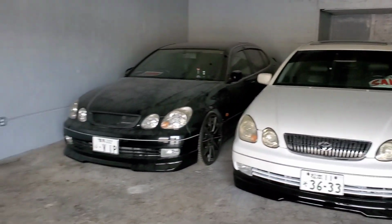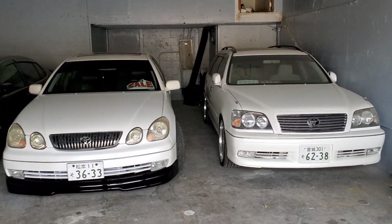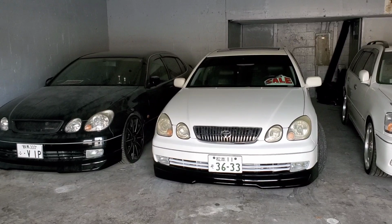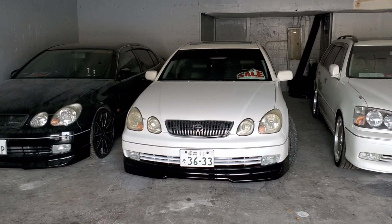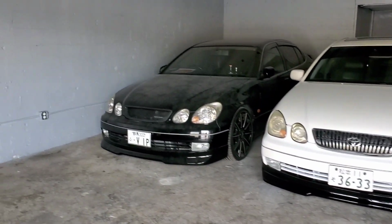All of these cars that you see right here, they're all for sale, okay? 1JZGTE VVTi, stock single turbo. 2JZGTE VVTi, manual transmission making over 500 horsepower, and that's being moderate. Okay, I'm gonna go over these cars and show y'all what's going on.